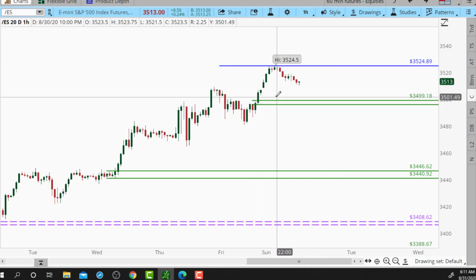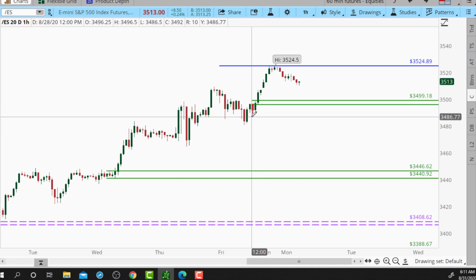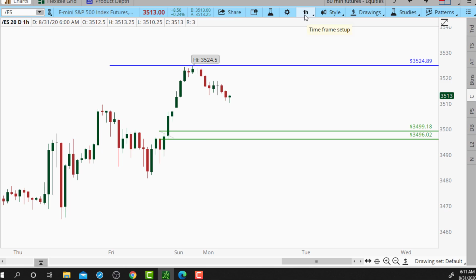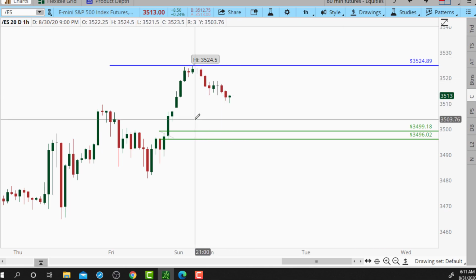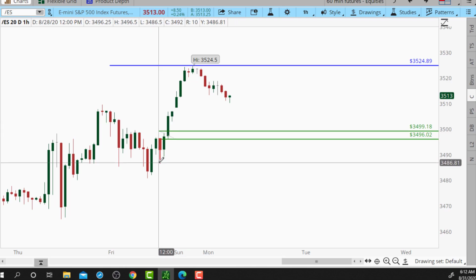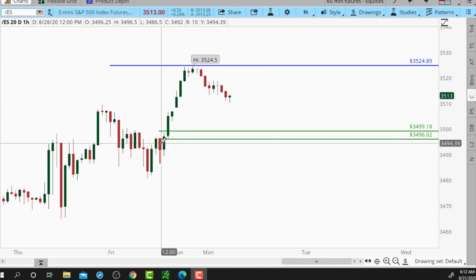On a pullback, you've got an area here around 3,500 at this wick over wick above that pivot low. Obviously your stop has to go below the pivot, so you've got a little bit more width there in terms of your stop. I chose this one because it's a little bit lower and closer to the pivot than the one above it. Now, the one above it could hold very well also, especially that it is a gap fill level. But I think that the area below is probably a bit better.